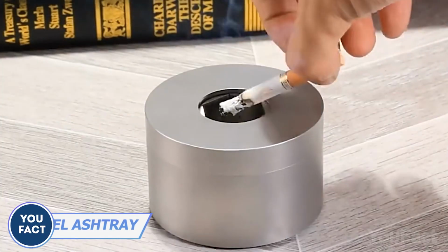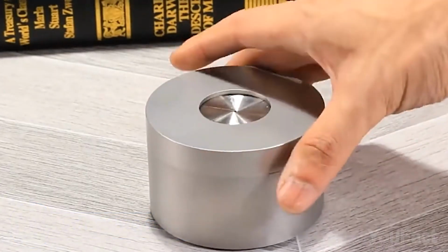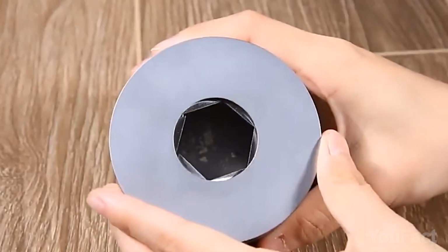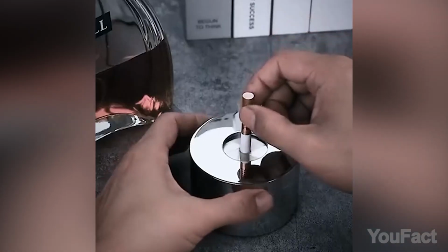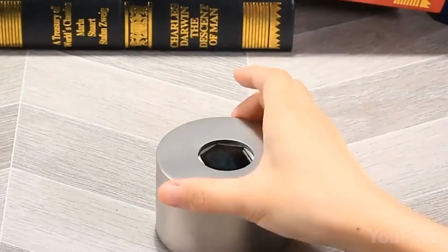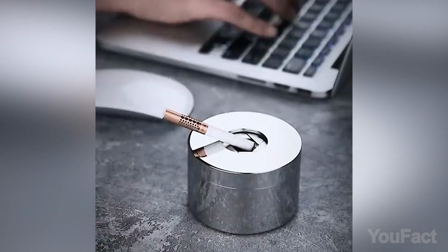I'm not a fan of smoking, but if you're cool with it, you might want to consider getting this steel ashtray. It's great because it helps keep that tobacco smell at bay. The lid is super easy to pop open and shut, and bonus, it can even act as a cigarette holder. Plus, it's portable, so you can use it wherever you please, whether that's at home or in the office.